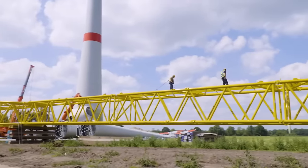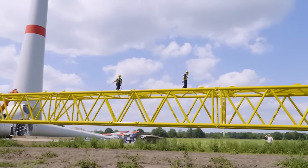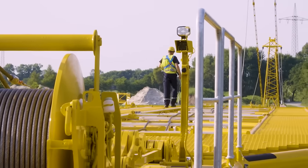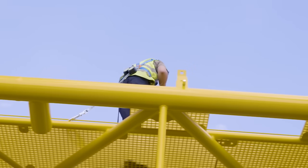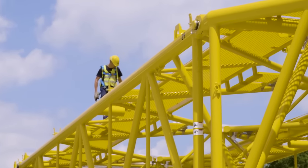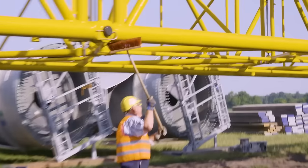Last check before lifting. The crane operators inspect the boom again. They check whether everything is really tightly screwed and whether they've forgotten anything. For example, if a single tool were left on the boom, it could fall down when the crane is raised and cause serious injury to the crane operators.